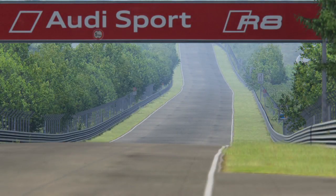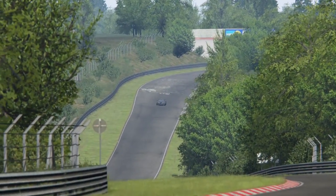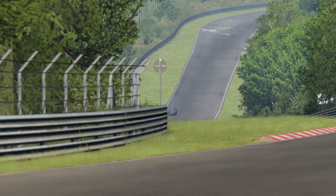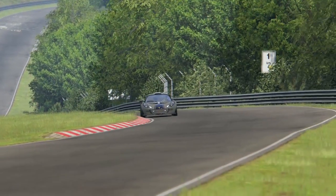The straight though, not particularly quick as far as straight line speed is concerned. No. Top speed, only 150 miles an hour. And that's on the downhill bit after this. Yep, right about here we hit 150 miles an hour, which is where the speed trap is, getting the maximum speed for that section.